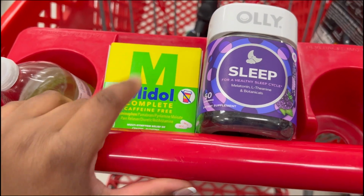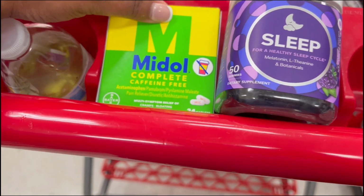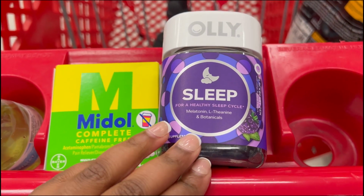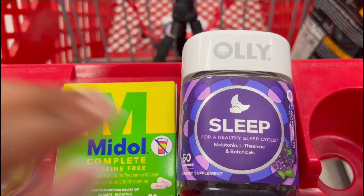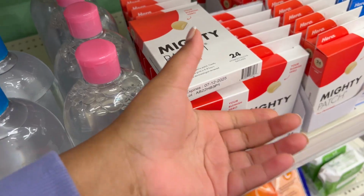Hey y'all, so this is the Midol that I use. I started using this one because it's caffeine free. I didn't know that the pink Midol had caffeine in it. And I started using these Olly sleep things, but they low key don't work. I'll show y'all the melatonin I got from Whole Foods.